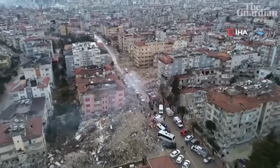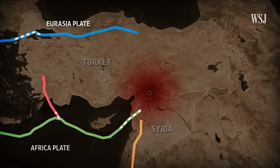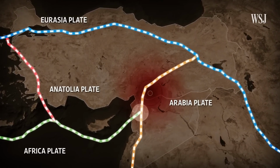The Arabian Peninsula is part of a tectonic plate that is making its way north into the Eurasian plate, and the entire nation of Turkey is getting squeezed aside. Arabia has slowly been moving north and has been colliding with Turkey, and Turkey is moving out of the way to the west, says Michael Steckler of Columbia University's Lamont-Doherty Earth Observatory.